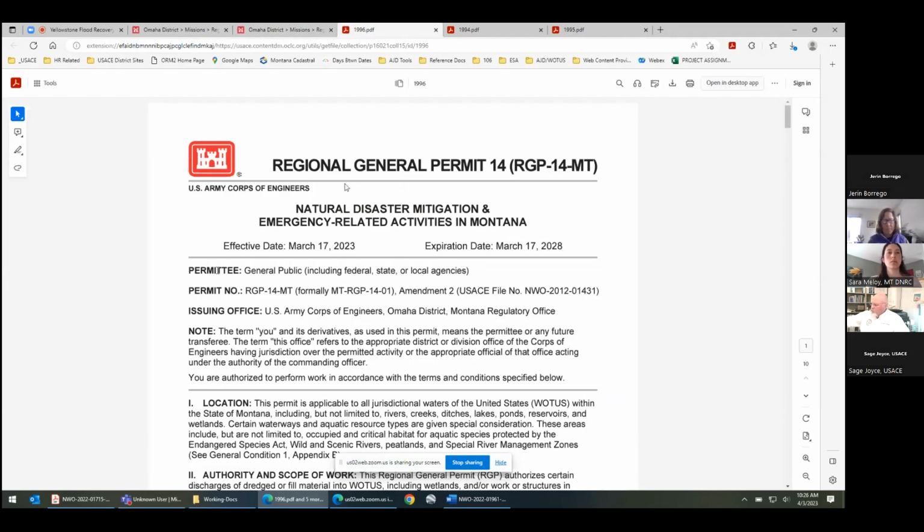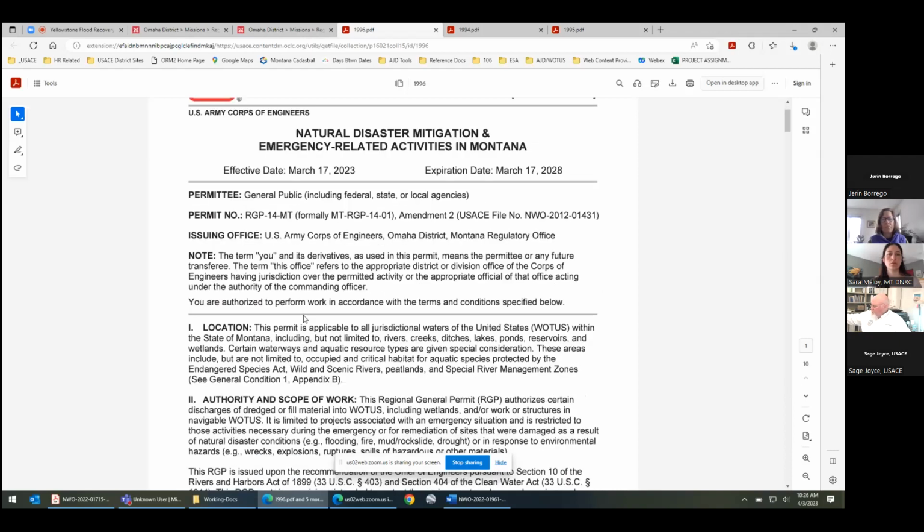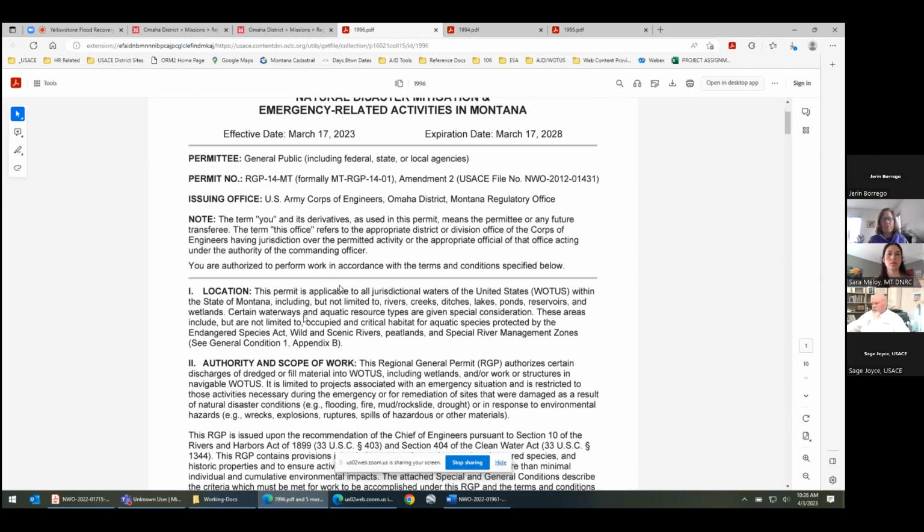Great. So it is issued for the general public, including federal, state, or local agencies to be able to use it. It is available in all of the jurisdictional waters of the U.S. within the state of Montana. There's specifics in the general conditions about some of our special areas, like our wild and scenic rivers, peatlands, and our special river management zone in that Upper Yellowstone area.